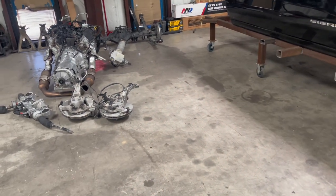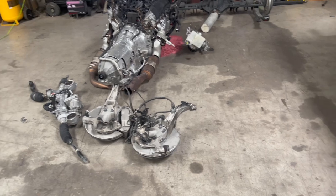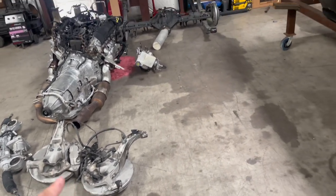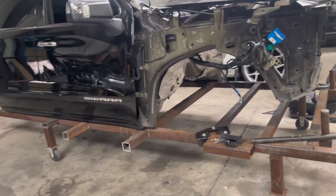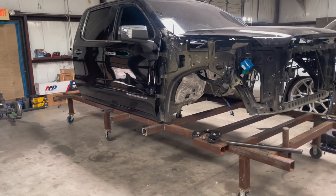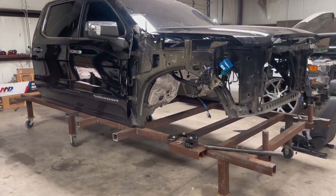So this is how she's sitting right now. The only thing we're gonna use from the OEM stuff is motor, steering components, spindles, and the rear end. And obviously the body parts, but that's about it, guys. Full frame build should be getting started sometime next week. Let's get it rolling. 30s, go big or go home, right?